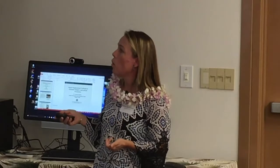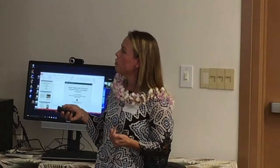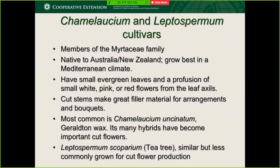So this is a really good opportunity to look at vase life and to look at some other cut flower qualities. So the two that I really want to focus on are the Chamelaucium and the Leptospermum cultivars, because those make up the majority of the Myrtaceae. And also, when you read the literature on woody perennials for cut flower, they're like things you should try, or the up and coming type.